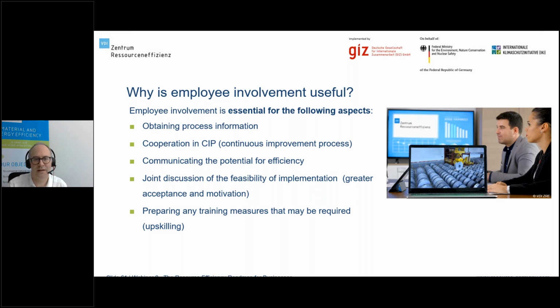And finally, you will see some aspects for which processes in the company the employee involvement is also essential. So for obtaining all this process information that is referred to as data collection, you have to involve the employees, otherwise they will not tell you the right truth. So involve them and say, okay, we want to improve our process. What are your data? What is your reject rate? So you have to find out the right information about the process. Then for the cooperation in the continuous improvement process, for sure, you have to involve your employees.